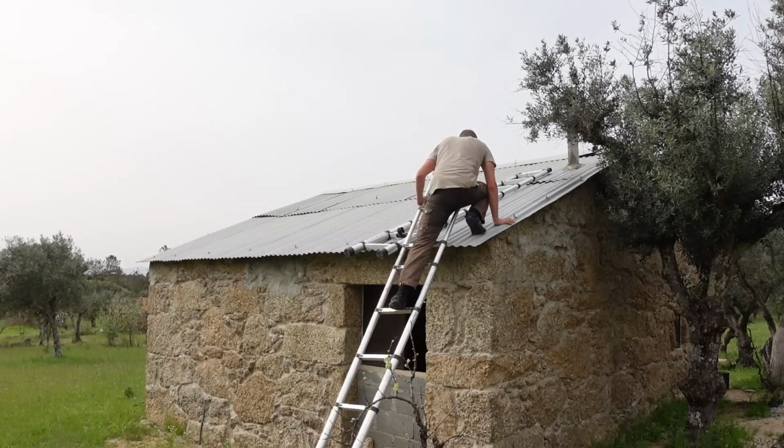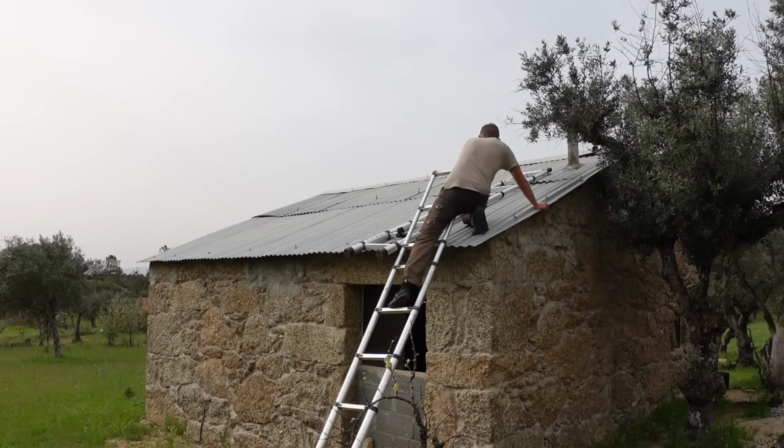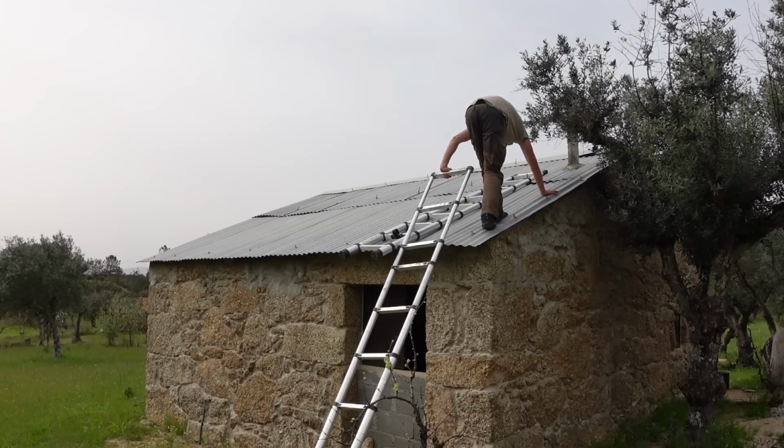Why have you got the ladders up like that? Just in case it falls through and falls onto them. So with the plan out of a Laurel and Hardy sketch, we moved forward.